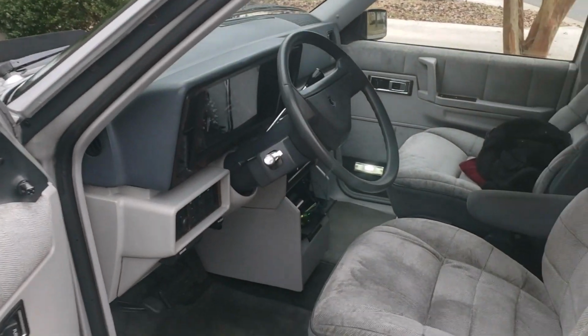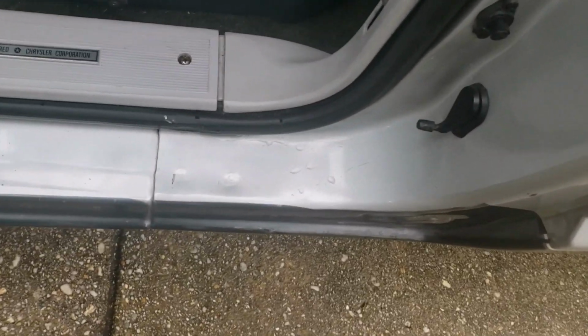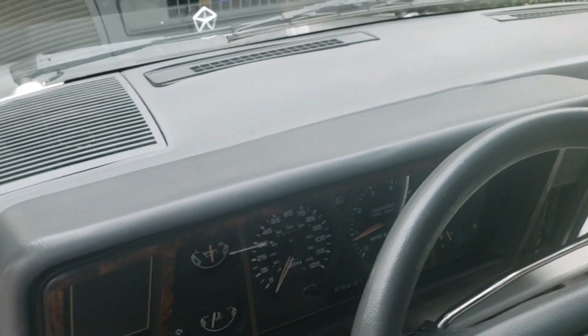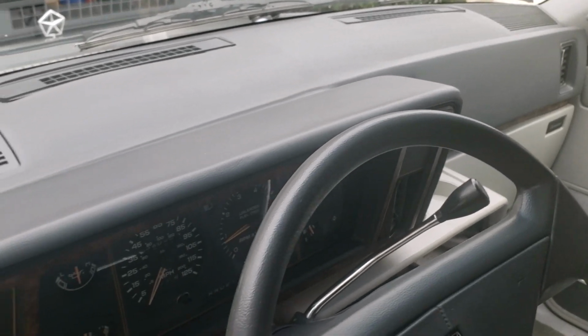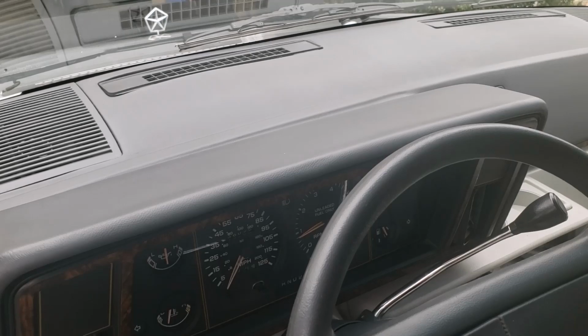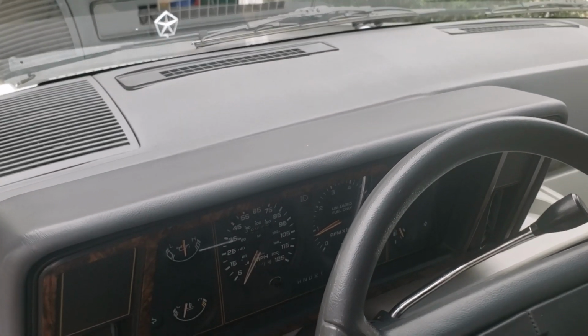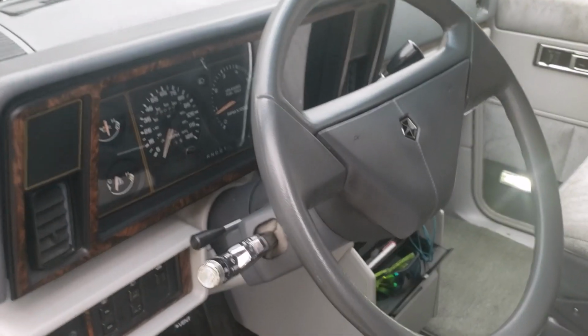And you see, the interior is in very good shape. All door sills, door jambs, everything up in here is all pretty good. The dash is original and uncracked and not really dry rotted or anything. I keep a cover over top of it just to keep it from cracking or getting UV damage. I took it off strictly for this video.